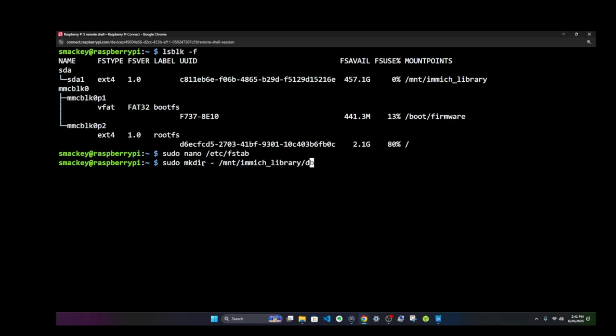So with this one, we're not going to go into fstab to add it because it's in a subdirectory of the mount path that we already created. And we can create as many different subdirectories under here without having to add it to the file that we were just in. So this will be fine the way it is. You want to hit enter.